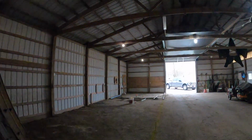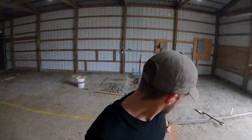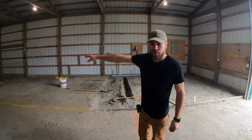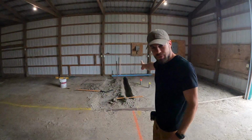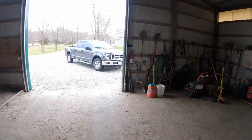So today we are starting laying out the drain lines. So we need to cut these holes in the floor. We need to trench these drain lines in that will run to the septic. And we're gonna have a French drain or a trench drain that runs all the way back across the processing floor into this main line. We'll take it and run it underneath the barn right there and out to the septic.